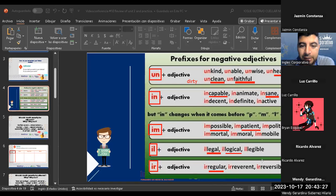Y así sucesivamente. It is not necessary to learn all of this. No es necesario aprenderse todo eso. But it is good to have an idea. Al menos tengan una idea de cómo pueden funcionar los prefijos con algunos de los adjetivos, ¿verdad? Un, in, im, il, ir, ¿verdad? Entonces, estos son los prefijos. Después vamos a ver los sufijos. Pre es de antes, ¿verdad? Como preámbulo, precuela, ¿verdad? Así, prefixes for negative adjectives, cuando los queremos cambiar a negativos, okay.